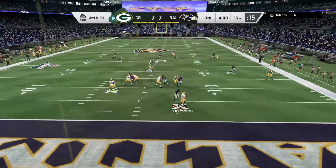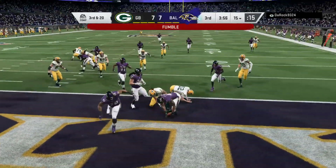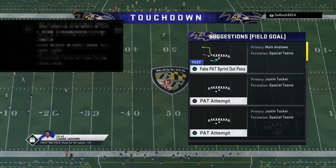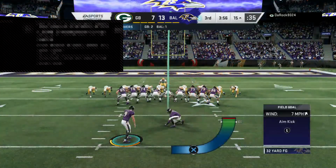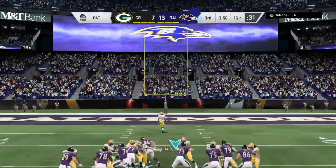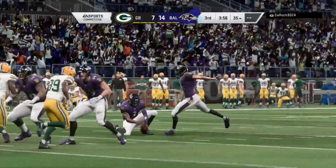Now Rodgers. And he coughs up the football near his own goal line. And it's picked up by the Ravens. And this will be gathered up in the end zone. And that's a defensive touchdown. Tucker now for the extra point. And he's got it. It's now a 14-7 ball game.